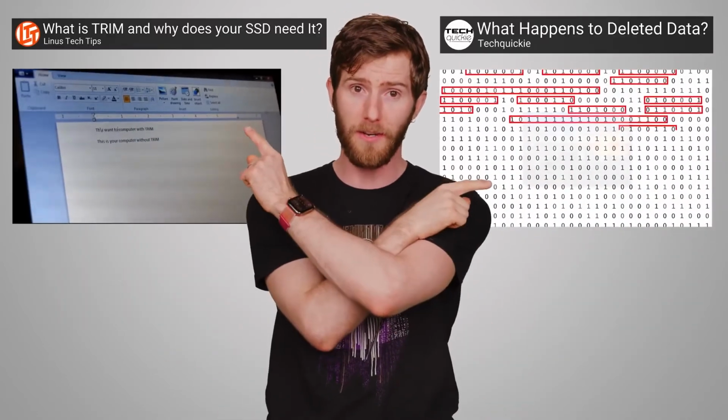And sometimes data can be unrecoverable even if there's no physical damage, as is the case of a hard drive that's overwritten with zeros or an SSD where the trim command has been run. You can learn more about those things here and here.